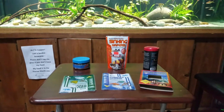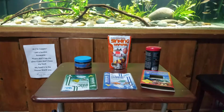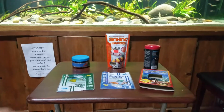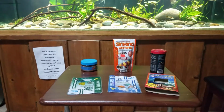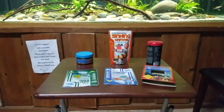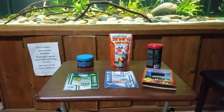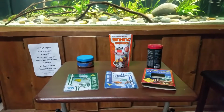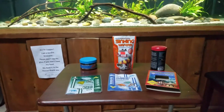Besides, each of these foods has different pros and cons, and that's what I'm going to talk to you about right now. My food for the fishes is actually divided into two different groups. The first group are the dry ones, which are at the back, and the second group is the ones that are frozen, which are in the front. Let's talk about the dry ones first, and then we'll go to the frozen ones.